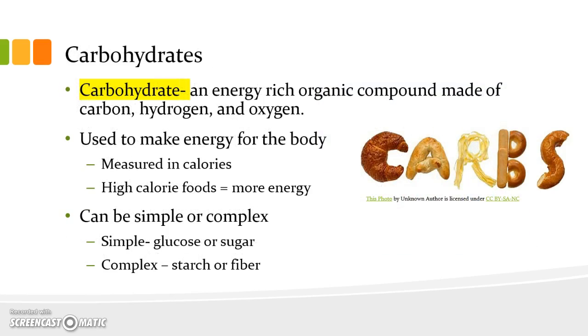So our first nutrient is a carbohydrate. And a carbohydrate is an energy-rich organic compound made of carbon, hydrogen, and oxygen. And when I say the word organic, it's always going to have carbon in it. Always. And actually all of the nutrients are going to have mostly these three elements in it because this is what actually releases the energy. Like I said, it's used to make energy for the body. We measure the energy in calories, and higher calorie foods equal more energy.